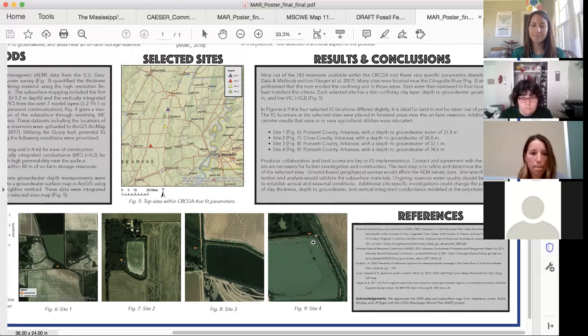So producer collaboration and land access will be key in the future of this project. Contact and land agreements with farmers and businesses will be necessary for further investigation.